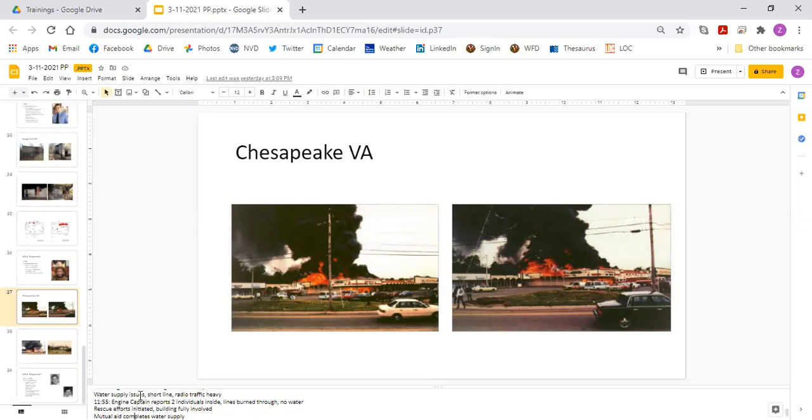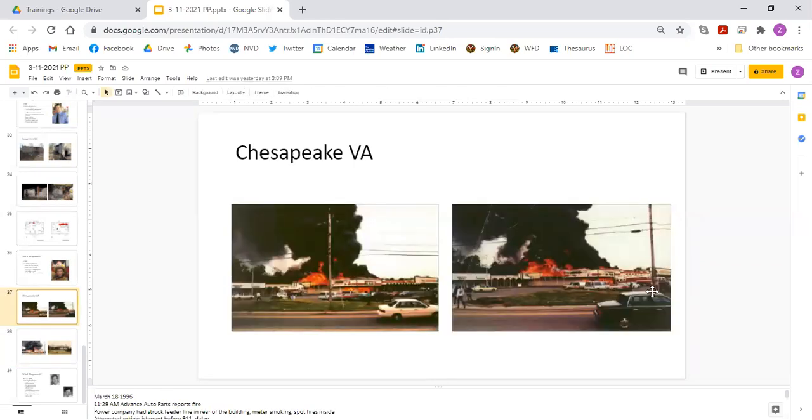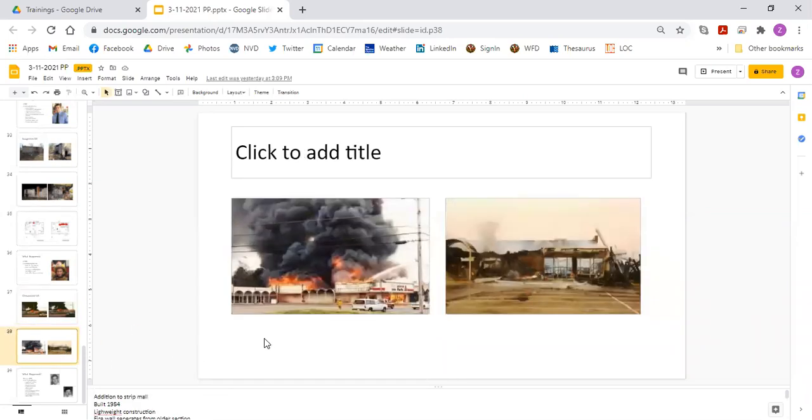Eventually, a long time into it, they're finally able to set up a water supply when the engine from Virginia Beach shows up and hooks to the Virginia Beach system, which is actually right behind this strip mall. And then they knocked the fire down using master streams. These are two pictures after the fire starts to really escalate. This is one you can see the master streams operating here now, and then after the fire's over.